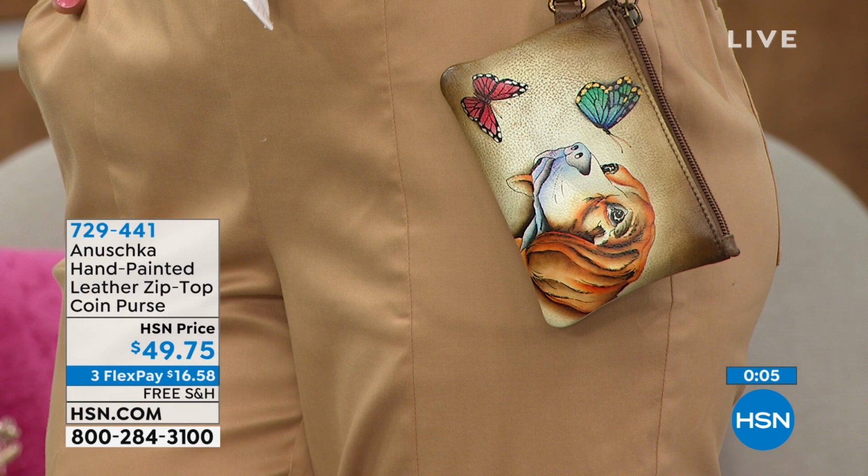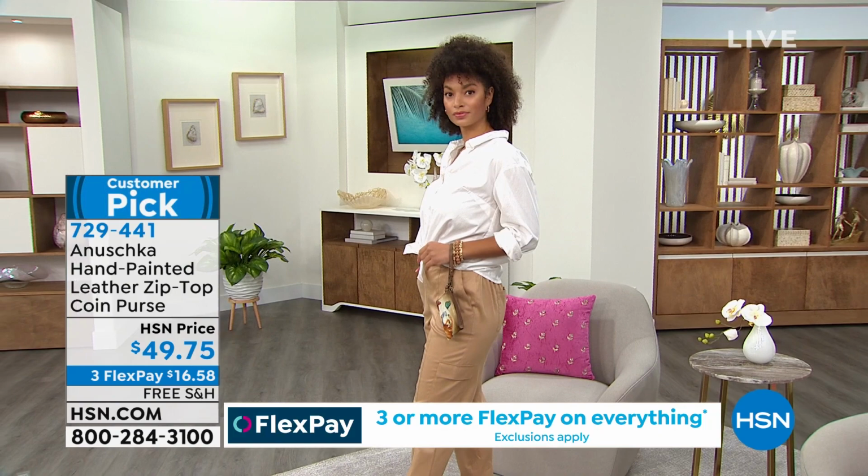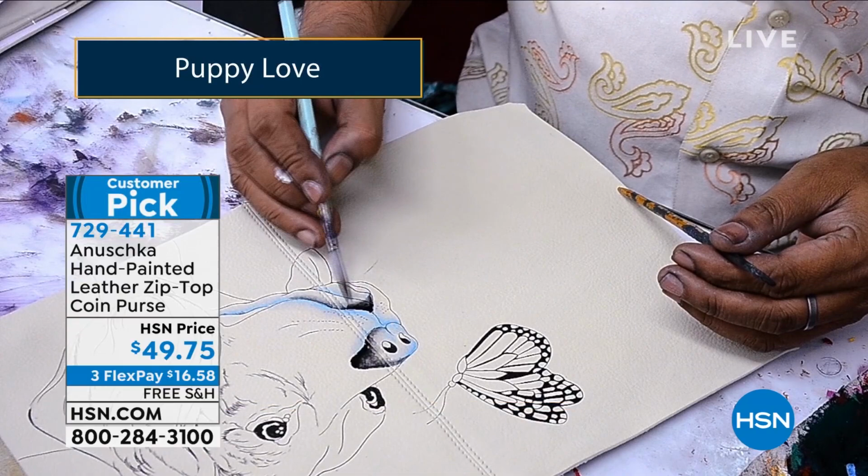Oh, you guys, it's hand-painted. If you don't have a coin purse, get one that is soft and supple, 100% full grain leather. It's absolutely darling. And look at how they start to paint this out. If you love your doggy, your puppies, you may want to get Puppy Love. It's only $16.58. That's your first payment.